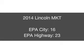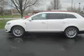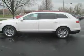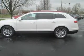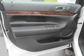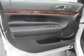The 2014 Lincoln MKT. Everything you need under one roof with this great vehicle. The powertrain includes all-wheel drive with a reliable six-cylinder engine, driven by a six-speed automatic transmission. Treat yourself to a premium sound system. The anti-lock braking system will help deliver you safely to your destination.